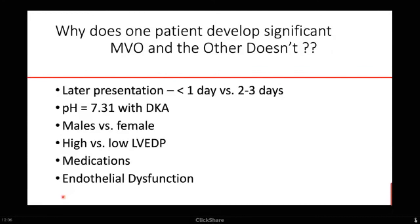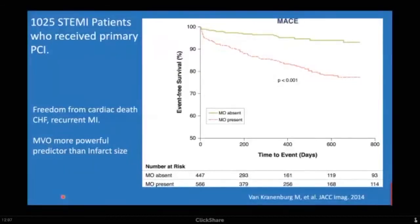So why? They both had prolonged chest pain. Is it because one was 3 days versus 1 day? This patient was diabetic and had some mild diabetic ketoacidosis, so his pH was lower, so he's acidotic. Does that have a bearing? Is it male versus female? High versus low end diastolic pressures, which we'll get into when we talk about extravascular compressive forces. Are they on different medications? And does one and not the other have endothelial dysfunction? There's a whole lot of things that could contribute to why this one person had a lot of MVO and the other one didn't.